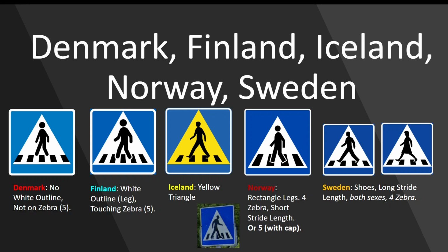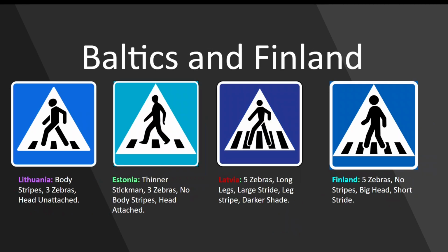And it could be confused with Iceland if you're a beginner. Like I mentioned before, the main way to separate the two is Iceland has the yellow triangle. For the Baltics and Finland, which can appear very similar, the pedestrian crossing signs are very useful, and each one is unique.